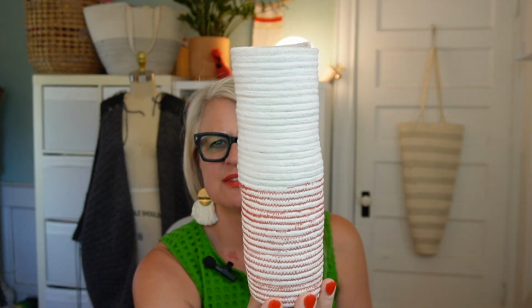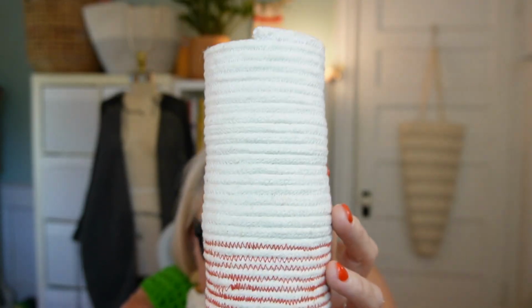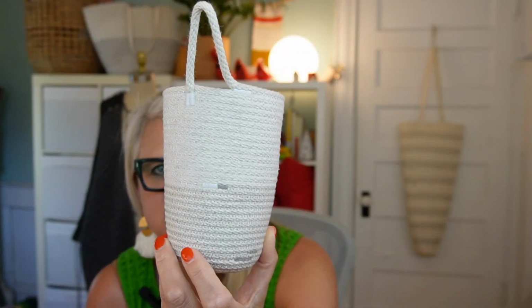So love it. Here's another piece by him. This is a vase. So anyway, this one just kind of ends up at the top. I have that one right there. It's a big tote. Kind of obsessed. Love his work. And then here's a pencil basket. Love. I think I had some like crochet hooks and things sitting in this.